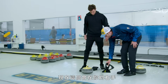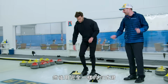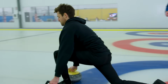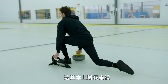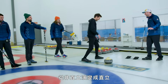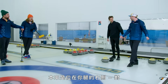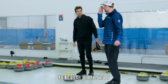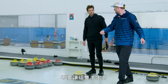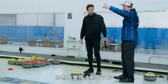Now this is going to be in your right hand because that's what you're delivering. And this is just taking the place of this stone, and you're going to do the exact same thing again. So essentially, this is like, to me, the evolution of man, where you go from not upright to upright. So eventually, this rock, you have it to the left, to the right of your foot. Eventually, this rock now needs to go in front of your dominant eye. So it needs to move there. So slowly, you're going to try to make sure you're not putting weight on this hand and get it where it's right behind your eye so you can see what you're aiming at, because I'm going to hold the broom for you.